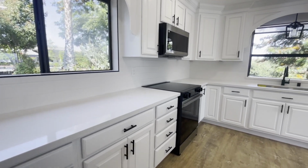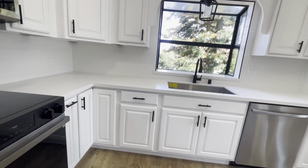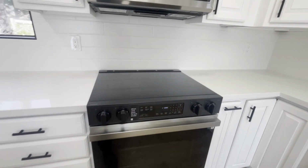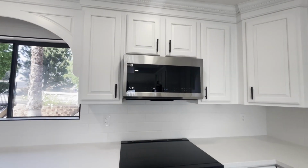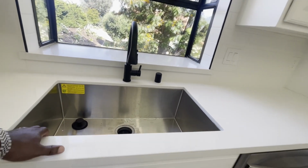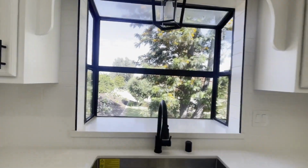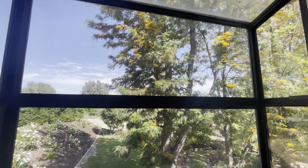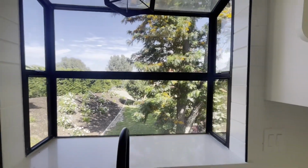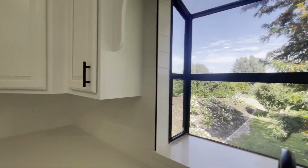So you have these nice shaker cabinets with a quartz countertop and the black hardware handles. And then we have Samsung, looks like an induction range there with oven and a microwave combo up top. And then you have a farmhouse style single sink in the kitchen here with the black kitchen faucet with a nice window here that you can look out into the yard and see your gigantic tree. I wish I knew what kind of tree that was, but that tree is beautiful. Man, what a gorgeous sight. And then you're looking a little bit into the neighbor's yard, but they've got roses. Very nice landscaping.